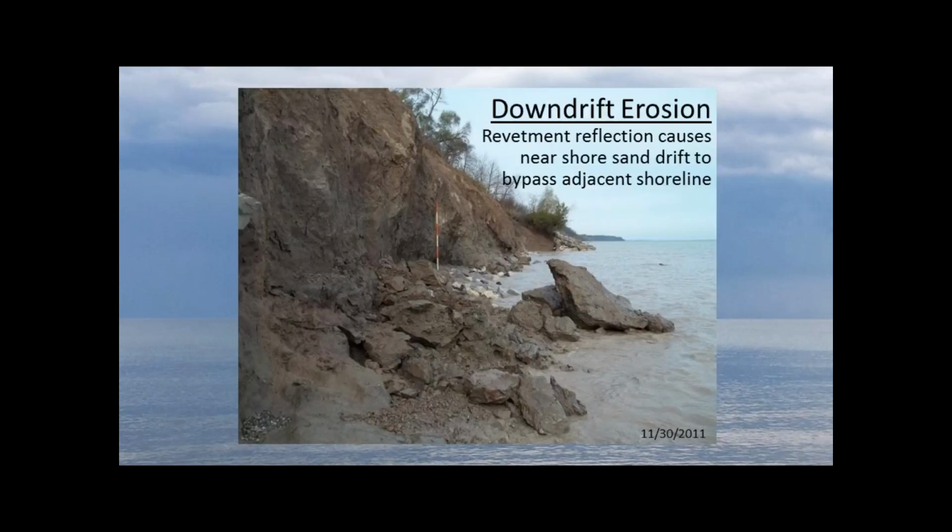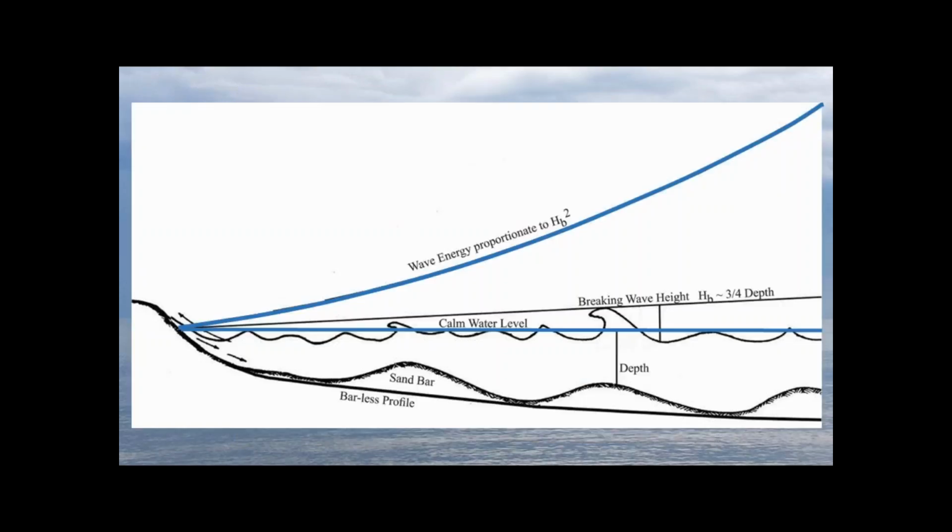If we go down drift of that, south of that, looking north, here's the end of the revetment. This is the situation downdrift. We have no sand on that beach. We have severe erosion taking place, even during 2011 during our low water period, simply because we have a revetment up there that is starving the sand, not allowing the littoral drift of that to accumulate on the downslope face.